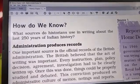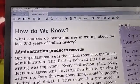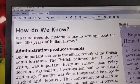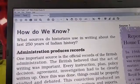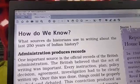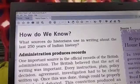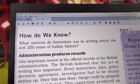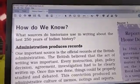The British believed that the act of writing was important. Every instruction, plan, policy, etc. had to be clearly written and preserved. Hence, the British set up record rooms attached to all administrative institutions. Specialized institutions like archives and museums were also set up to preserve these important records.